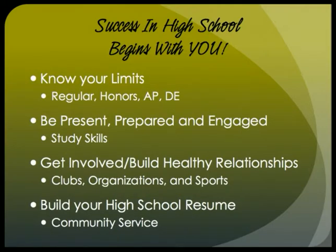Success in high school begins with you. You are the one who's going to be doing the work, taking the tests, and completing the projects. Make sure you know your limits, taking into account your extracurricular activities and even your work schedules. Make sure you're putting in 100% into each class all of the time. Seek extra help when needed. Find a way to get involved, whether it be clubs, sports, or even organizations. Keep detailed records of your community service hours and turn them into your counselor regularly.